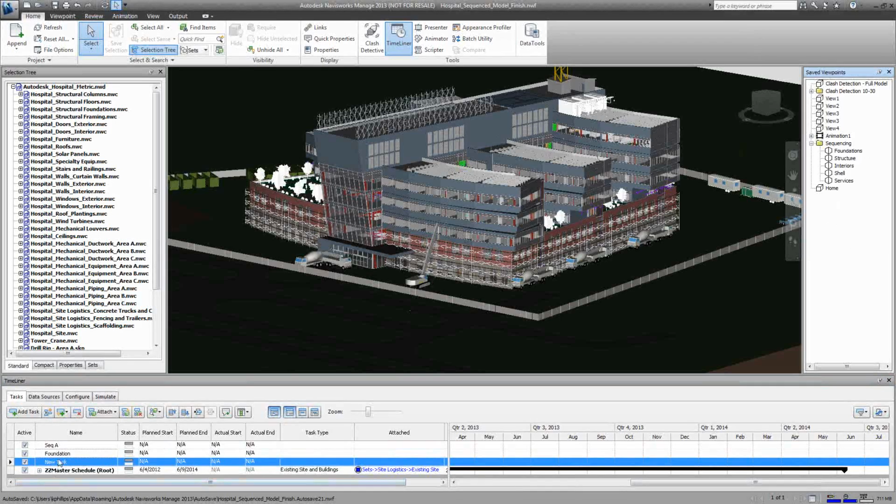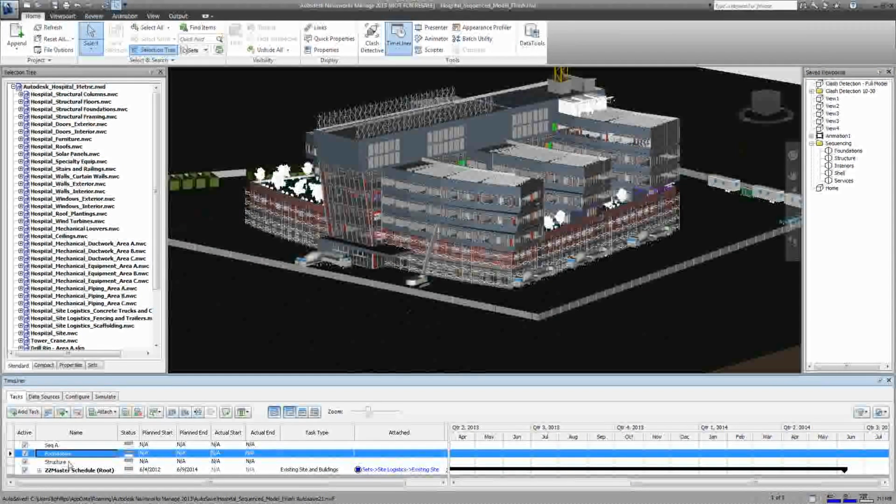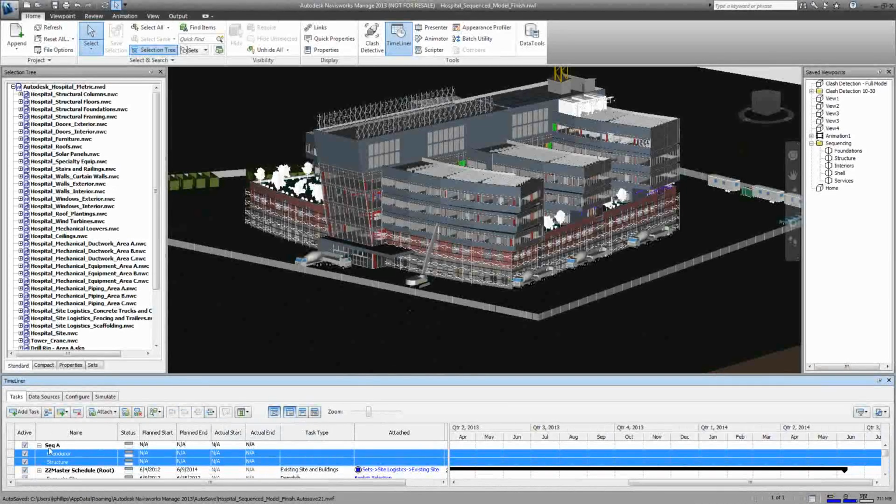I already have some viewports set up, and what I want to do with these viewports is pull this information onto the specific task. So when I get my tasks created here, I can take these tasks and indent them, as I mentioned before, into my sequence. So now I have this sequence A with these tasks specifically for foundation and structure.